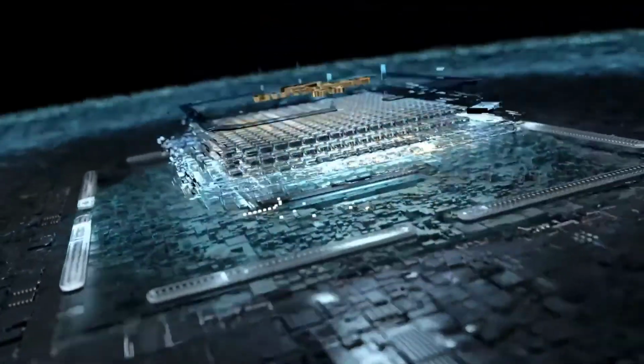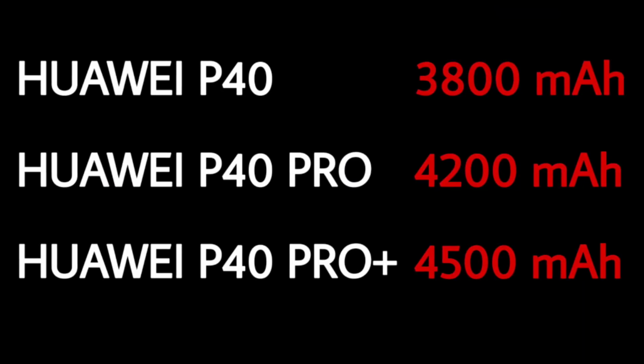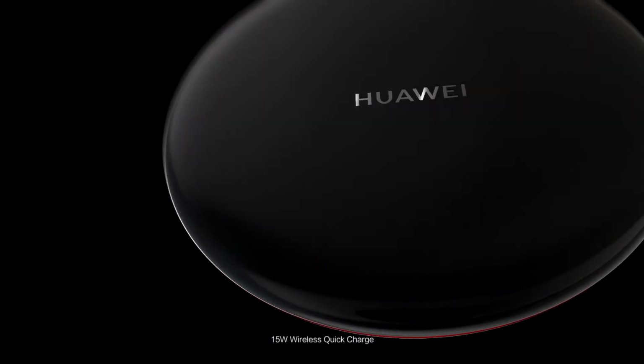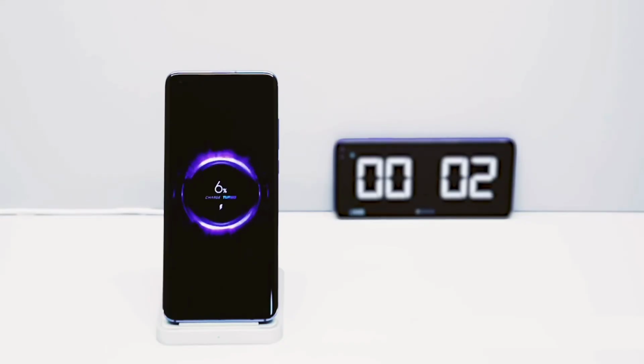Other specs include Kirin 990 SoC with no information regarding RAM, and the battery capacity on these 3 phones looks like this. The wired charging speed would go up to 40 watt on all 3 phones, but the wireless charging speed would most probably be around 27 watt. But there are reports that believe Huawei could bring 40 watt wireless charging in the market with these phones.